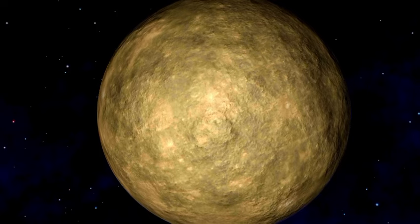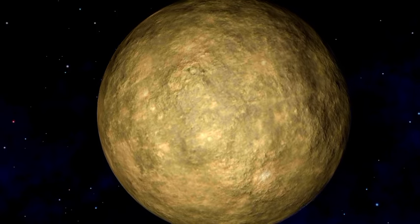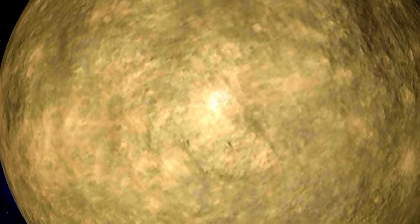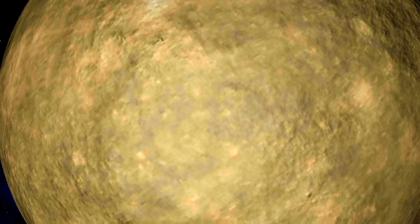Surface area: about 74.8 million square kilometers, 0.147 times that of Earth. Volume: 6.083 times 10 to the power of 10 cubic kilometers, about 0.056 times Earth's volume.